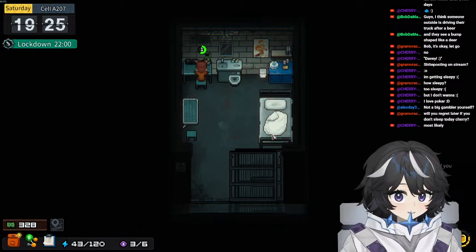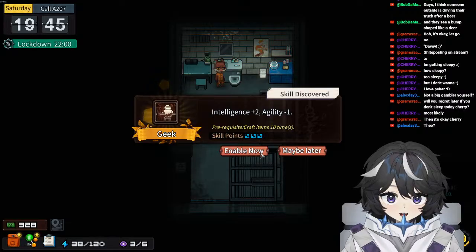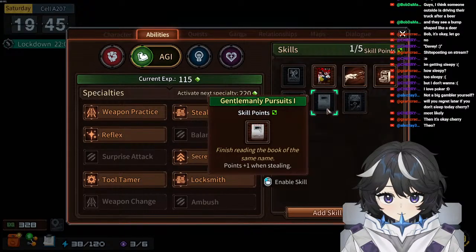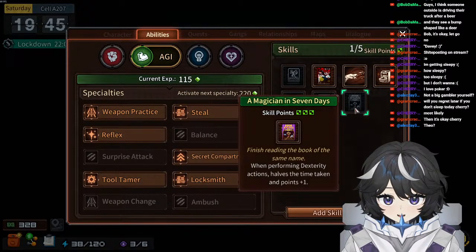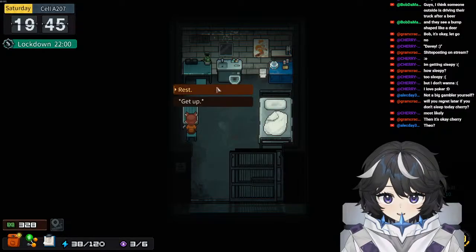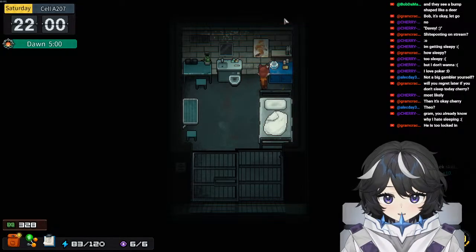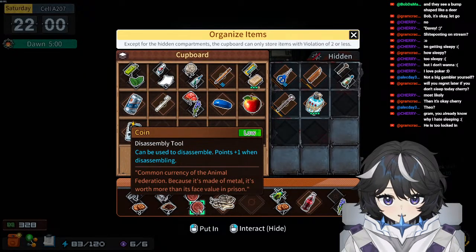Rope me. Not a big gambler, don't plan on it, but I also can't seem to find... Skill discovered geek. Intel +2, agility -1. Oof. I don't know about that. I don't want to lose stats. I don't think it's worth it to exchange the stats out like that. Alright, let's rest so I can have energy for our little escapade. We want the rope. Still don't know what to do with these coins. Can be used to disassemble. Points +1 when disassembling. That's funny.